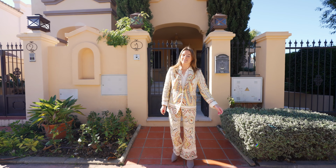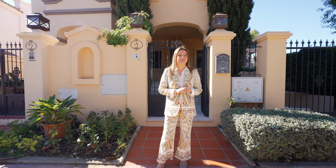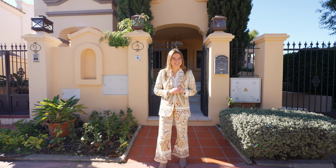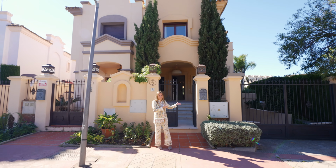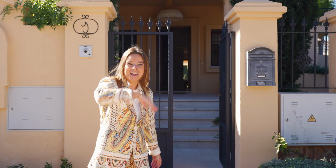Today we are in the gated community La Alhambra, which has been bringing color to Marbella since the early 2000s. Oh, and the best point, we're only 10 minutes walking distance from the beach. We're going to explore this townhouse, which is situated on a 500 square meter corner plot. Come on, let's check it out.